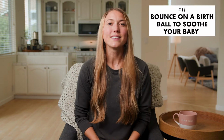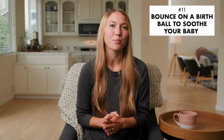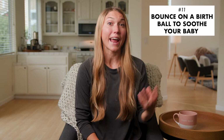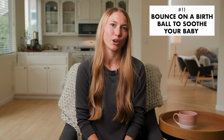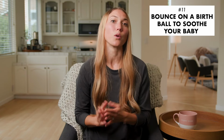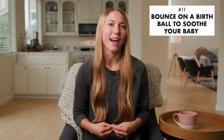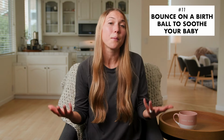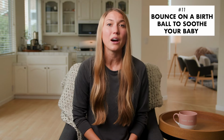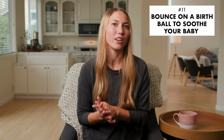Hack number 11 is to bounce on a birth ball to soothe your baby. There are so many reasons to own a birth ball during your pregnancy and for your labor and birth, but I honestly think that I use it more now with my baby, especially in those early weeks. When my babies were in their witching hours and nothing would soothe them, or were teething, or were just overtired, bouncing on the birth ball would do the trick almost every time to calm them down and then often put them to sleep. I love, love, love the birth ball, and it's linked down below, and on their website, it tells you what size you should get depending on your own height.